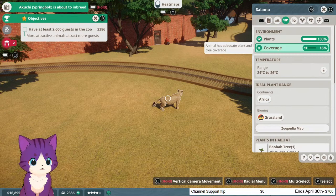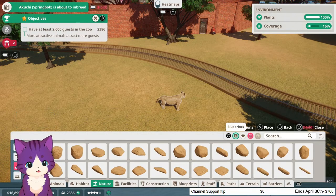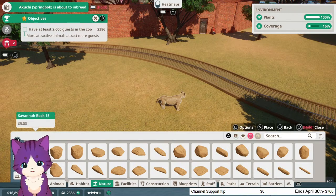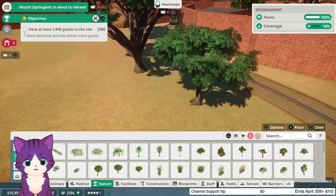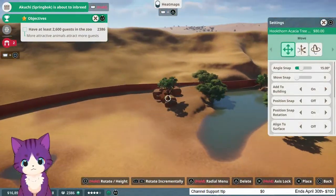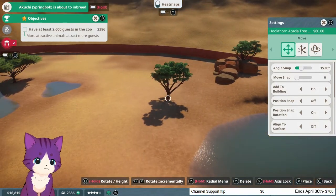We can have a bit more plants if we want, though, and I think I will do just that. So let's just go on the lion. And we want Africa and grassland plants, so let's go to filters. Grassland is already on, and Africa is already on. Excellent. Double check. Yeah. I might actually just clone some of these trees, just to make that a bit more green. That looks nice.